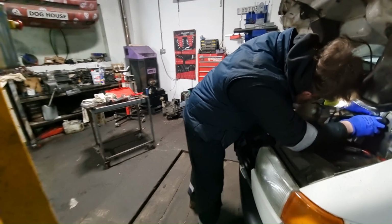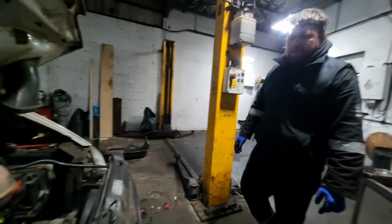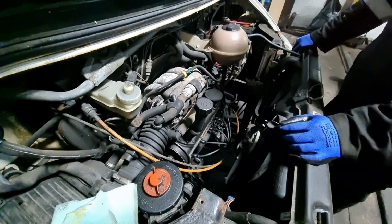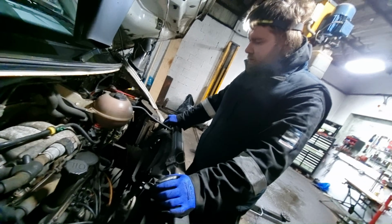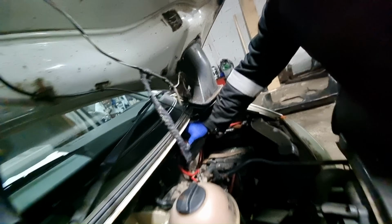But this one is a petrol. What did you do on the petrol? What I did do was a service. Plugs, leads, caps, oil filter, split charger, which I'm just finishing. Go up there.